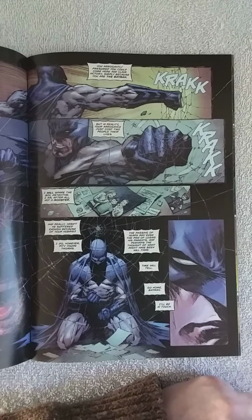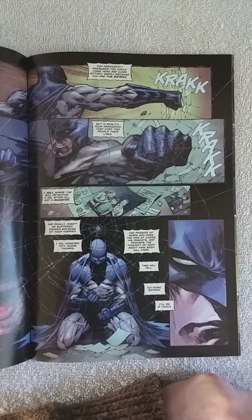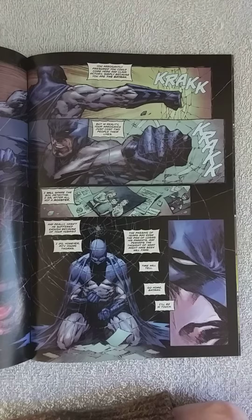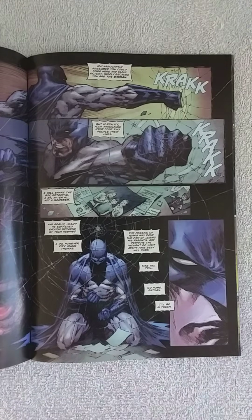You arrogantly presume that you could come here and claim victory simply because you are the Batman. But in reality, your arrogance just cost two people their lives. I will spare the boy, detective. I am, after all, not a monster. And really, hasn't he suffered enough for all of your hubris? I do, however, pity young Thomas. So he basically says that time will tell how he will fare without his parents and the grief of it. And then the voice says, go home, Batman.